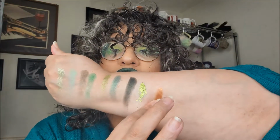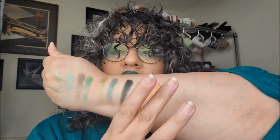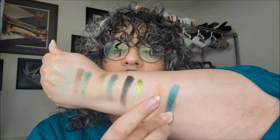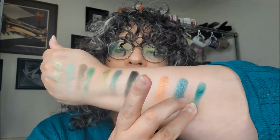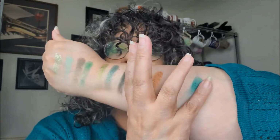I suspect I'm going to be able to get these to work on my eyes fairly well. Whether or not they'll actually stay on my eyes, we'll see. The last row includes Juicy, Cool, Coaster, and Muddle. Again, coming up on the fingers beautifully. All right, so Juicy, nice. Cool. Oh, that is pretty. Coaster and Muddle.